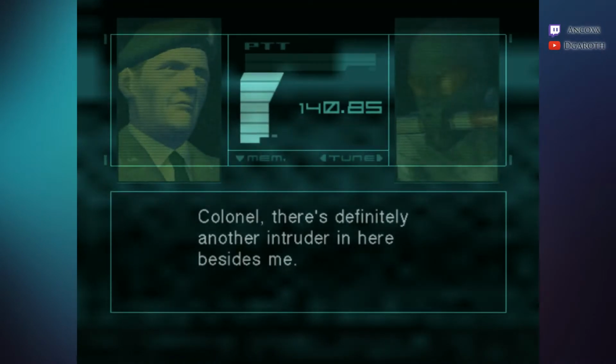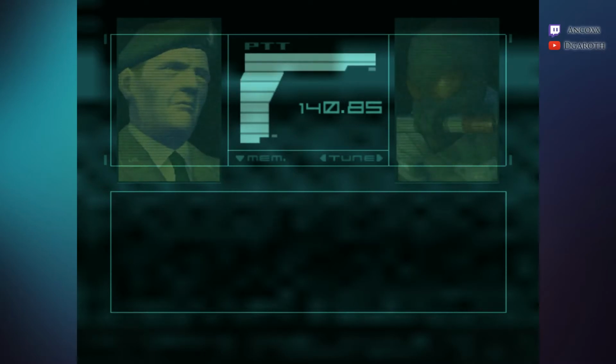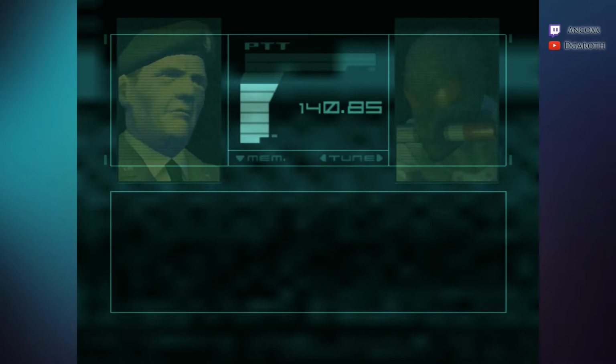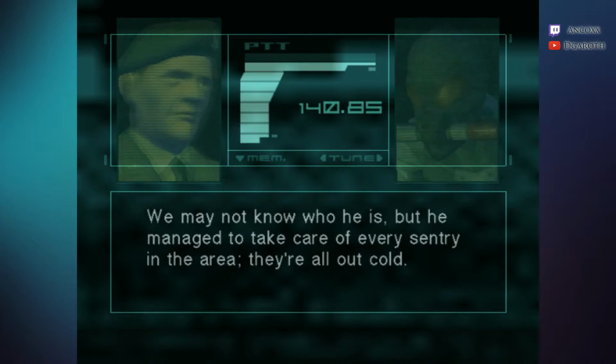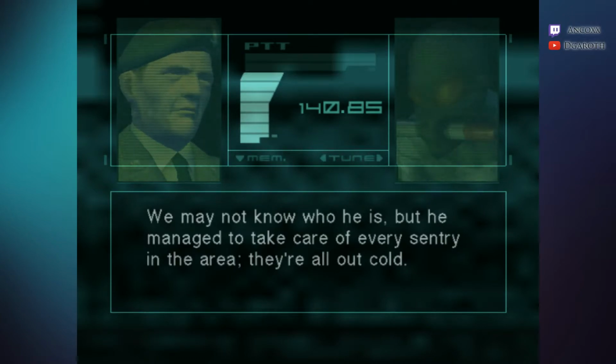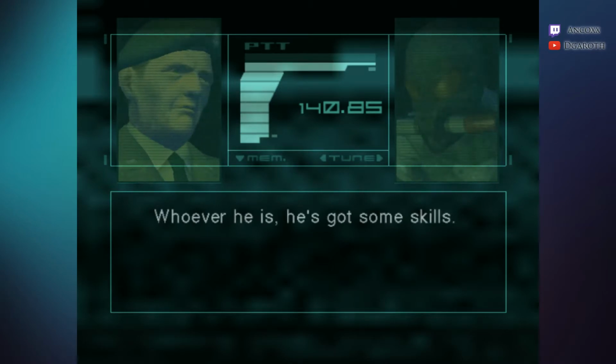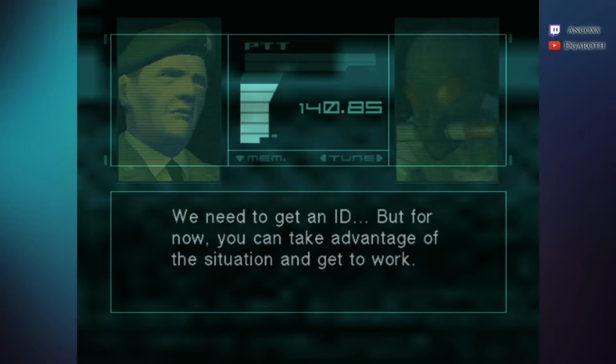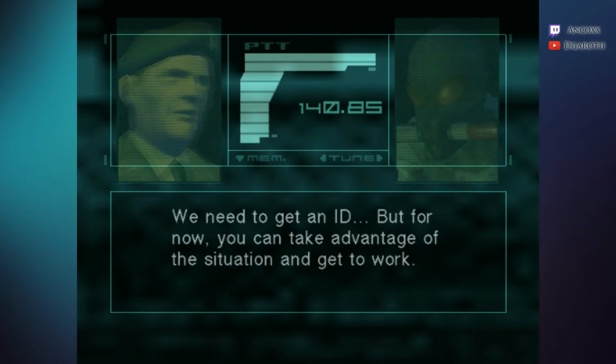Colonel, there's definitely another intruder in here besides me. That's not a possibility. Not a team. Looks like a solo job. One man. We may not know who he is, but he managed to take care of every sentry in the area. They're all out cold. Whoever he is, he's got some skills. We need to get an ID. But for now, you can take advantage of the situation and get to work.